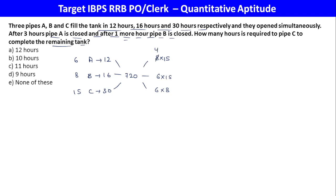Here 4 3 3, 4 15 times 60, 45, 8 3 times 24. Then after 3 hours A is closed, that is 180 units. After 1 more hour, that is 4 hours, 180. Total 360 is done. Remaining 360 with 24 units, right?